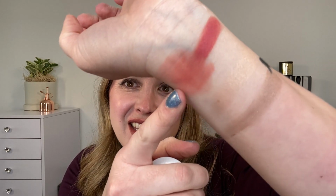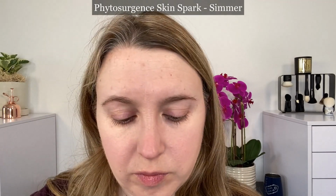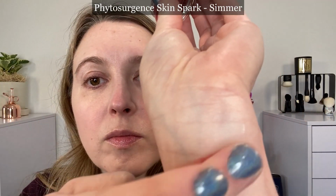You can see that this is more of a neutral pink. It buffs out very nicely. If you had to pick warm versus cool, I would say it leans warmer, but it's pretty neutral. I think it's a really beautiful shade, really beautiful finish. You can see there is a little bit of luminosity in this finish.